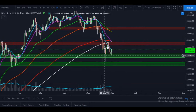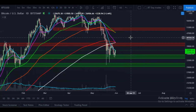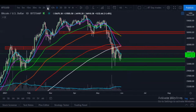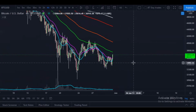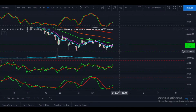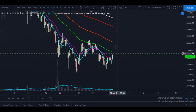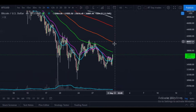Again, as long as we hold this range, there's not much for us to speak about other than the fact that the market is really boring at the moment. So that's medium term. Bitcoin still moving sideways. Shorter term though, is it possible for us to see some bounces on the shorter term time frames? 4 hour pointing to the upside here, definitely looking a little bit more bullish in the short term. Perhaps looking for a bounce back up to around about $40,000, maybe even that $41,000 mark that we just spoke of on the daily chart.